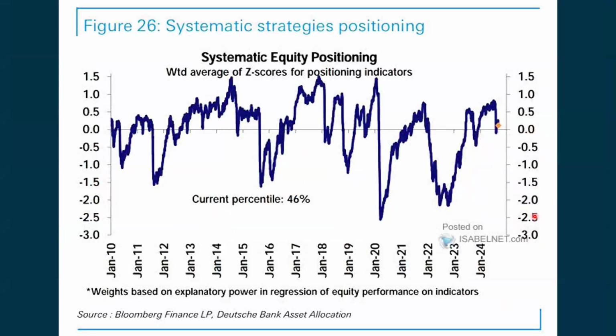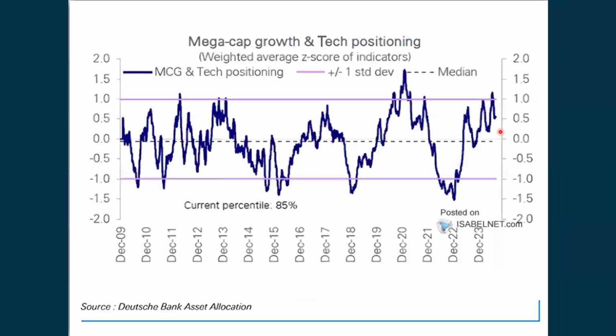And then this is the systematic strategies. This just means that you get into a program and you don't deviate from that. You don't change it. You follow, let's say, getting into S&P 500 index funds, which are a passive investment, and you just stay in that. Or you have some kind of a system that no matter what's going on with the stock market, you don't deviate from that system. And this had been showing some weakness earlier on, but now it's showing a little bit more strength. At least it's positive here. And the mega cap growth and tech positioning ticking back up after it had been coming down.